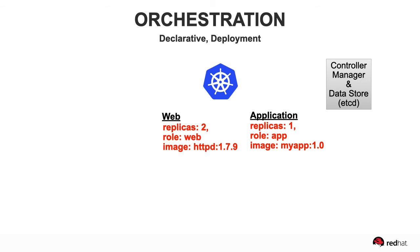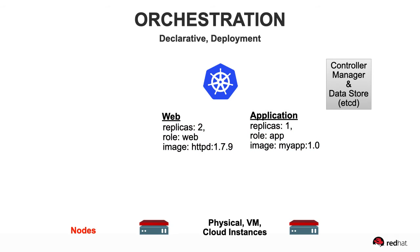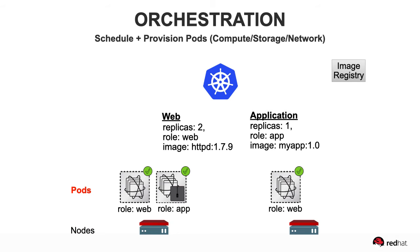Kubernetes automation is some of the key things with Kubernetes to enable this. One is orchestration. It allows you to define your application in a declarative way and deploy it at scale. For instance, I have a web application, 2 web front ends and a single app. I've defined that. I have some images to support those applications in my registry. And then out in my Kubernetes cluster, I have a set of nodes. These can be physical VMs or cloud instances. And then Kubernetes has an orchestration engine, which will go ahead and schedule that.